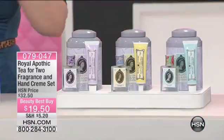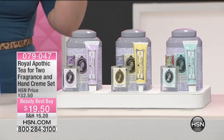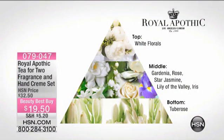Now, Cutting Garden, and I have a feeling I know, every single fragrance has been inspired by one of his travels. Cutting Garden is inspired by this beautiful garden at a very famous manor. So top note, white florals. Middle note, which is the heart, the gardenia, the rose, the star jasmine, lily of the valley. And then the bottom note, what you're left with, is that amazing, one-of-a-kind fragrance, tuberose. I gotta tell you, for me, that does it.